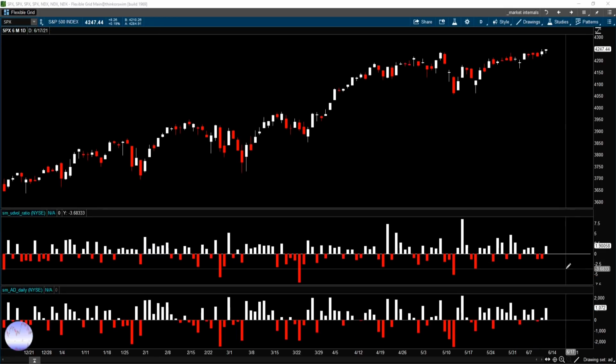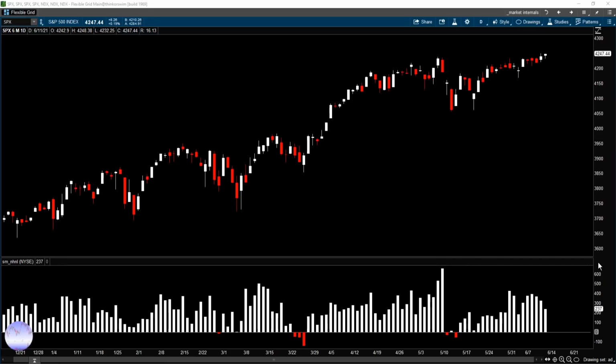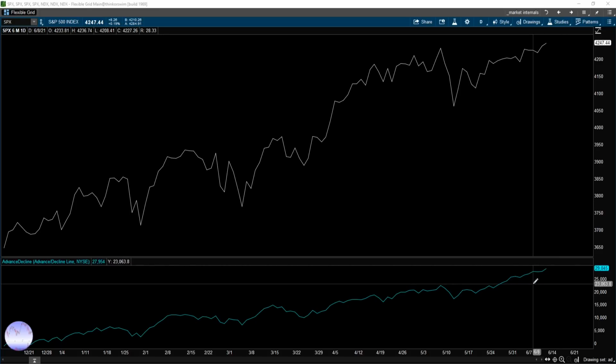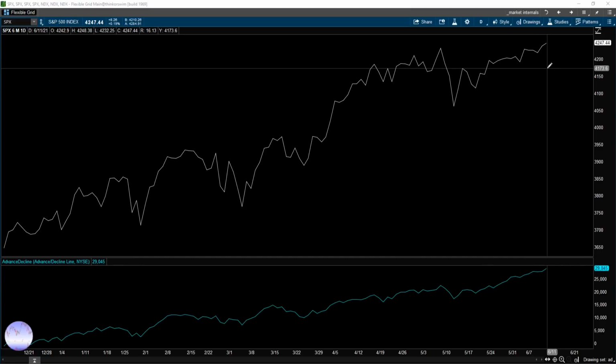And on Friday, we did see a little bit of an expansion on the up-down volume ratio. It had 1.9 times more up volume than down volume, and also on the advance-decline on Friday, the advancers led the decliners by 1,072. And on Friday, there were 237 more new 52-week highs than new 52-week lows in the New York Stock Exchange. And once again, the cumulative advance-decline line from the New York Stock Exchange pushed into a new high along with the S&P 500 closing at a new closing high. So everything is in sync.